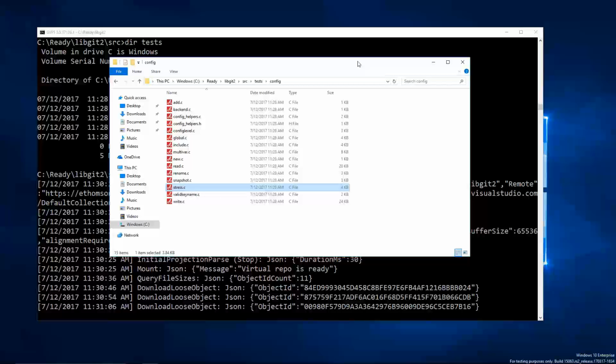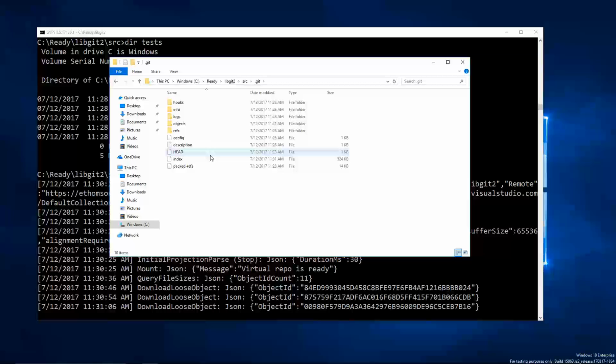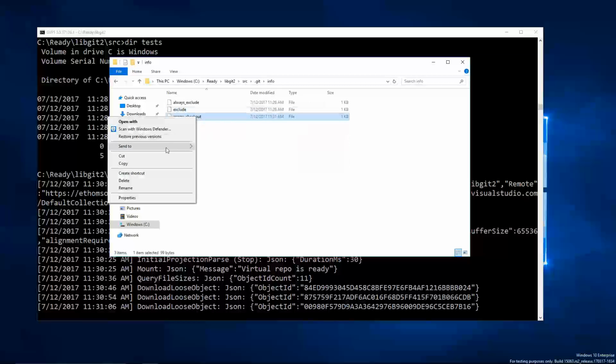The other part is, again, what we call the sparse checkout file. And that's what instructs Git to not look at everything within the repository. Let's take a look at that. If I navigate into my source directory, I can look at this .git folder. This is the actual Git repository itself. This is the data. This is where information about branches lives, and we can open up the info directory. And then there's this file, sparse checkout, and I can open that.